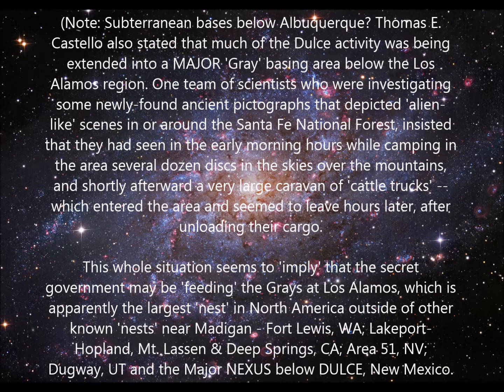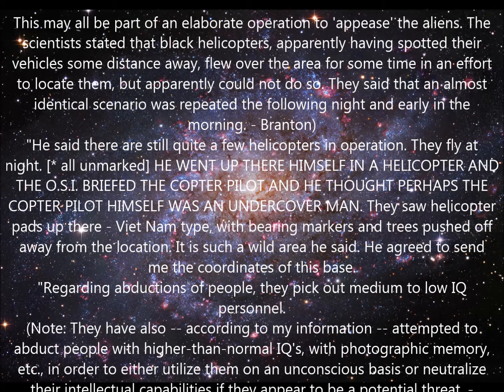This whole situation seems to imply that the secret government may be feeding the Greys at Los Alamos, which is apparently the largest nest in North America outside of other known nests near Madigan, Fort Lewis, Washington; Lakeport; Hopeland; Mount Lassen and Deep Springs, California; Area 51, Nevada; Dugway, Utah; and the major nexus below Dulce, New Mexico. This may all be part of an elaborate operation to appease the aliens.